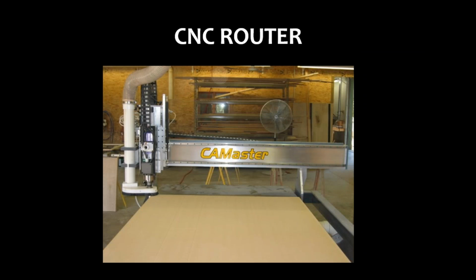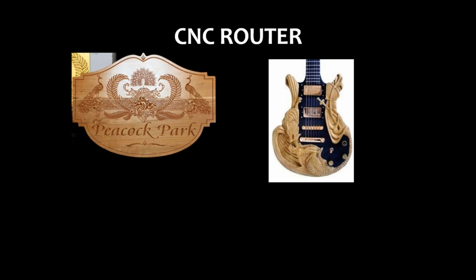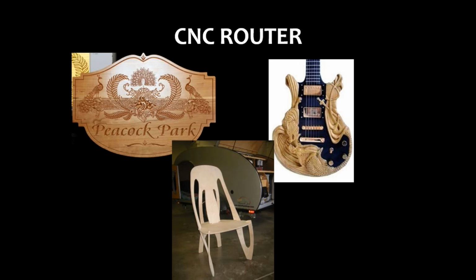CNC routers are big. They are enormous. They do not fit on tabletops. They basically use computer designs that are then fed to this router that has a little piece that carves stuff into wood or other materials. So you can make very elaborate signage here. You can make musical instruments. You can make chairs and furniture. I think we have one of those down in Industrial Tech. Do you? And it cuts metal. Yeah, and it's like butter smooth, but it costs like $20,000. Yeah, they're pricey.